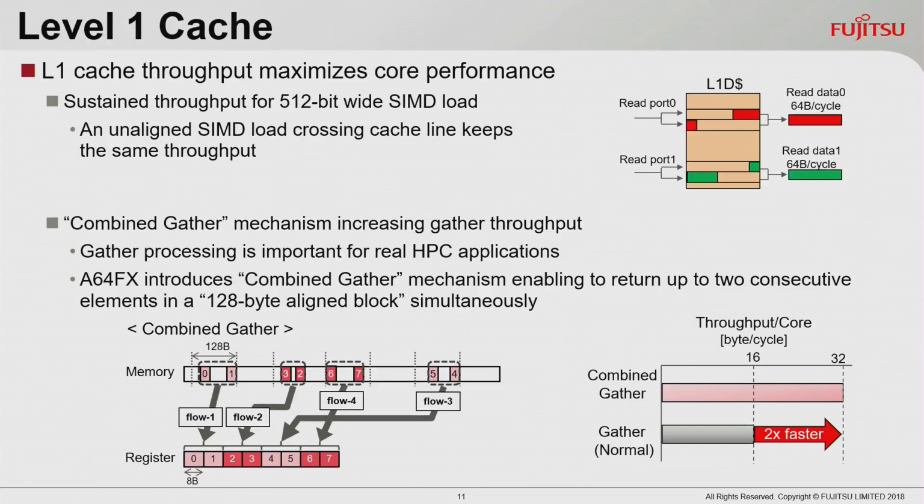Level 1 cache throughput is important to maximize the core's performance. When we support 512-bit SIMD, for a single contiguous cache access there is a high probability of crossing the cache line, even in a single SIMD cache access. This chip realizes that an unaligned SIMD load crossing the cache line keeps the same throughput by accessing the 2 contiguous cache lines simultaneously. In addition, gather processing is important for HPC applications.